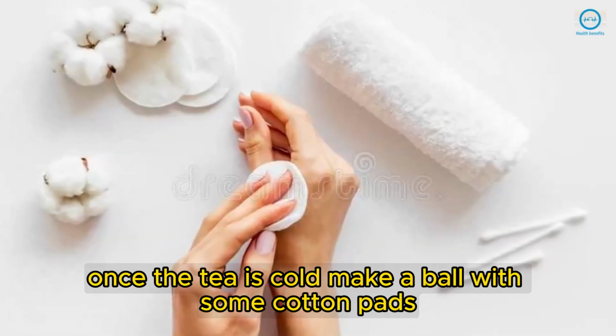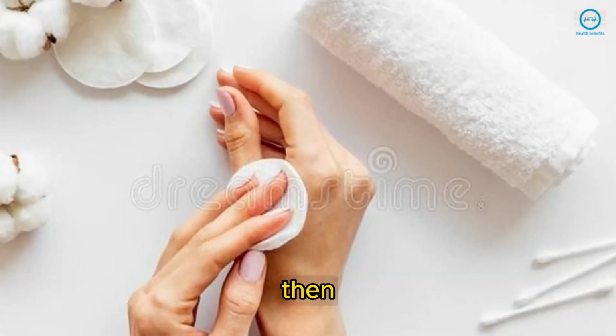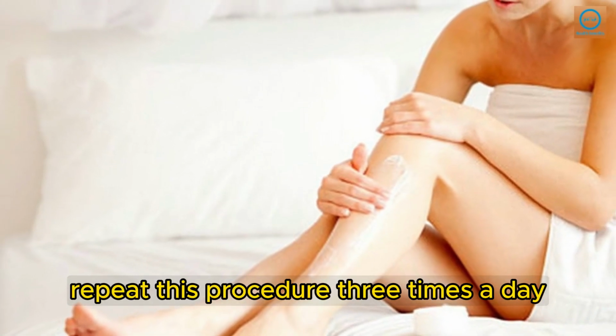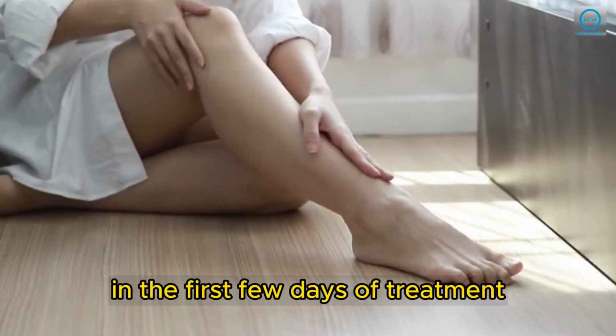Once the tea is cold, make a ball with some cotton pads and pour the witch hazel tea over the cotton ball. Then apply it over the area affected by keratosis pilaris. Repeat this procedure 3 times a day. The symptoms usually lessen in the first few days of treatment.